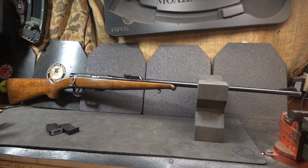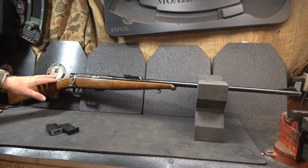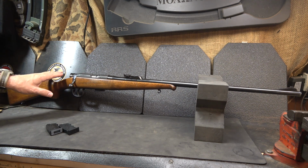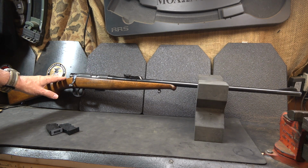Guys, to me, this is a very unique firearm, mainly because of the quality. I mean, it is just superb. And BRNO is known for being just an excellent manufacturer of firearms. The Model 2, which is a bolt-action 22 long rifle, they also made it in 22 Magnum and 17 HMR. But the original was 22, and these are made in Czechoslovakia.